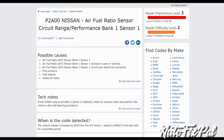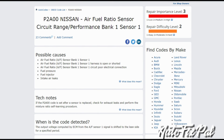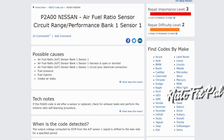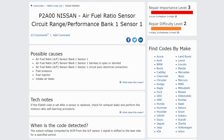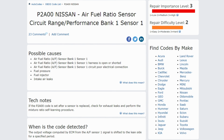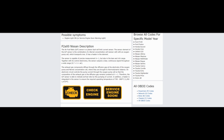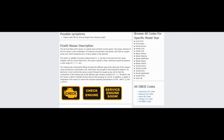Alright, tech notes. If the P2A00 code is set after a sensor is replaced, check for exhaust leaks and perform the air fuel ratio self-learning procedure. When is the code detected? The output voltage computed by the ECM from the air fuel sensor 1 signal is shifted to the lean side for a specified period of time. Possible symptoms: check engine light on, duh.